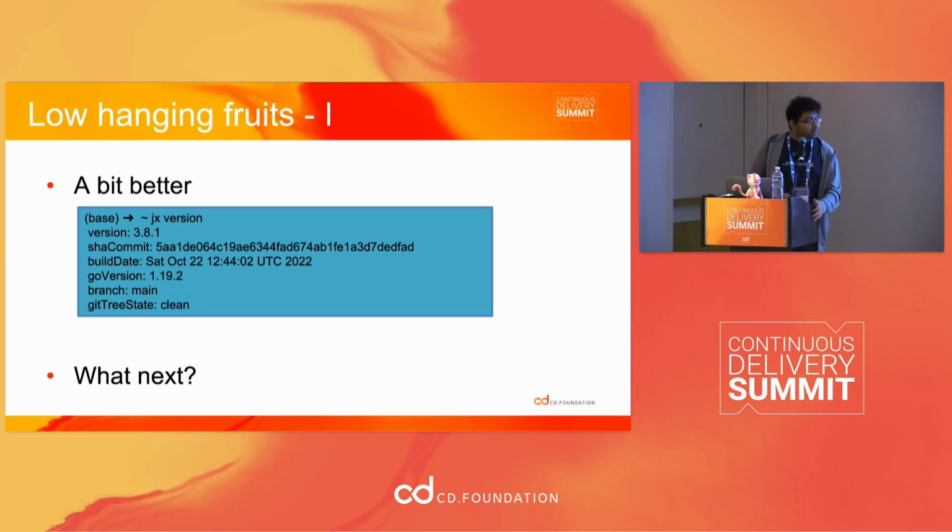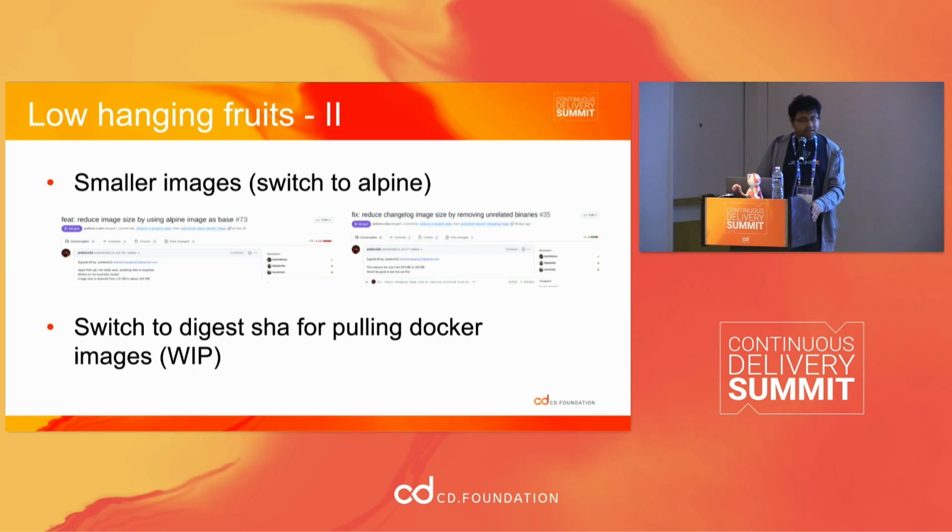So the first thing we did was add more stuff to it. If you now do a JX version, you know that it's built using Go. Well, it's built using Go 1.19. It's using the main branch, which is good, and in that branch, it's built using this commit SHA.